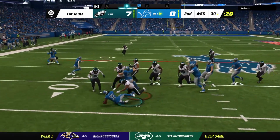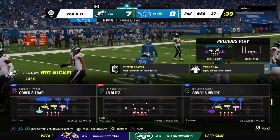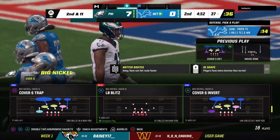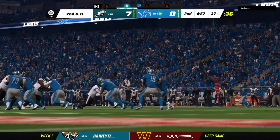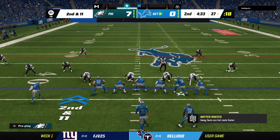On the ground, it's Swift to start the drive. And he'll lose yardage on the play back at the 37-yard line. Officially, it's a 1-yard loss. That's going to bring up 2nd and 11. I have a feeling they'll stay committed to running the football, especially on their early downs. They just haven't had a whole lot of success just yet.